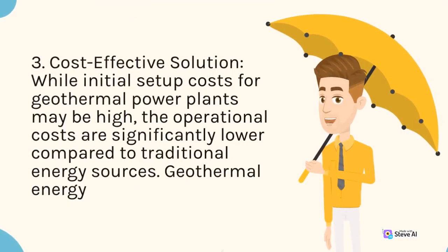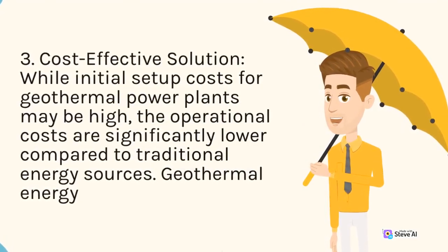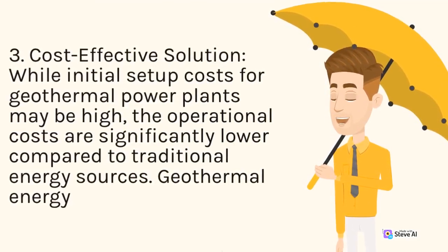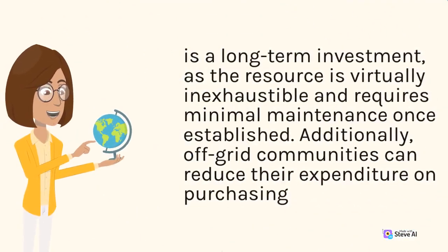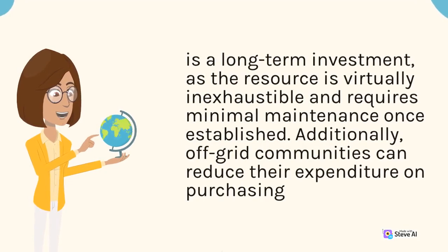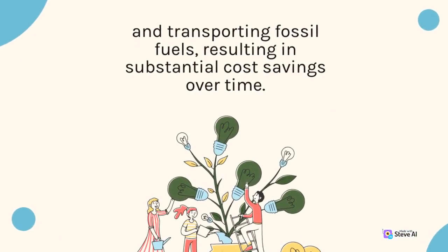3. Cost-effective solution. While initial setup costs for geothermal power plants may be high, the operational costs are significantly lower compared to traditional energy sources. Geothermal energy is a long-term investment, as the resource is virtually inexhaustible and requires minimal maintenance once established. Additionally, off-grid communities can reduce their expenditure on purchasing and transporting fossil fuels, resulting in substantial cost savings over time.